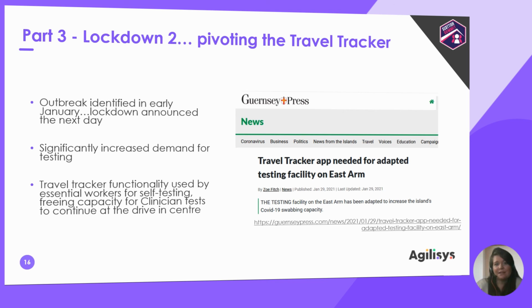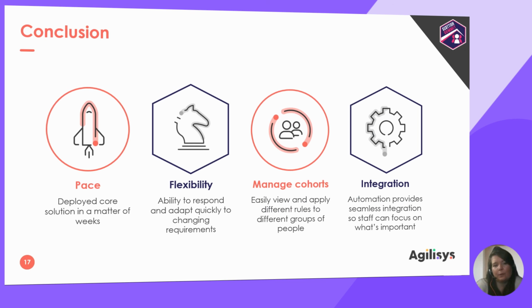So that's a really whistle-stop tour of what we've built. I hope you found that interesting. I've just got a few takeaways, I guess, of how it's worked and how using the Dynamics technology has enabled us to provide a really robust solution for the States.